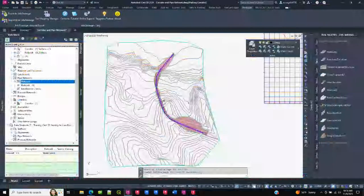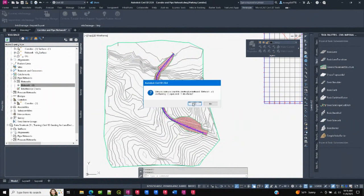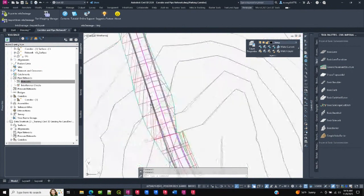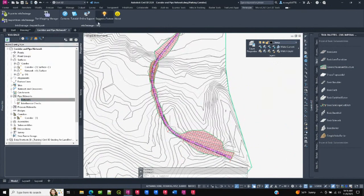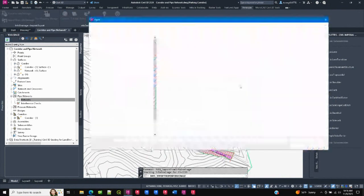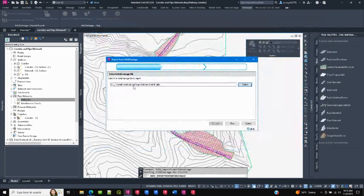And then back in Civil 3D, I'm going to get rid of this network as it sits. I have a polyline there, I think, somewhere. Okay, so let's bring in then that network back. InfoDrainage tab. Here's import from InfoDrainage. Select the file that we're importing. That's this one that I just did at 10:16 a.m. Just saved.